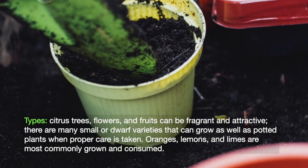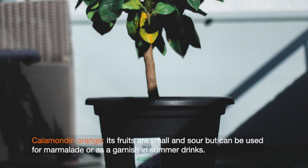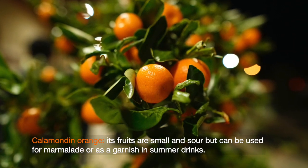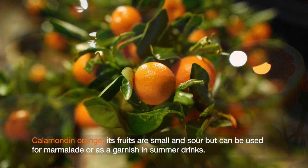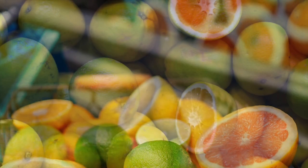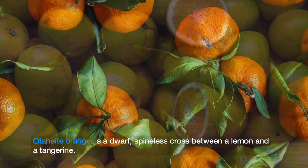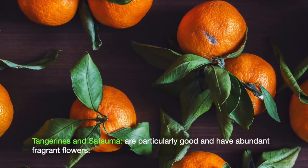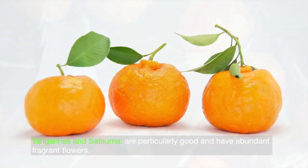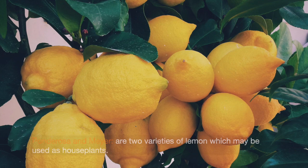Some of the most common types of citrus planted indoors include Calamondin orange. Its fruits are small and sour, but can be used for marmalade or as a garnish in summer drinks. Otaheite orange is a dwarf, spineless cross between a lemon and tangerine. Tangerines and Satsuma are particularly good and have abundant fragrant flavors.